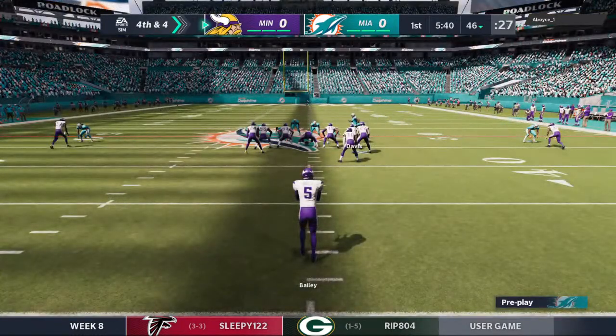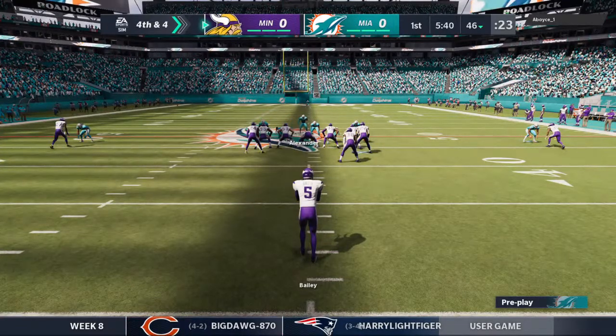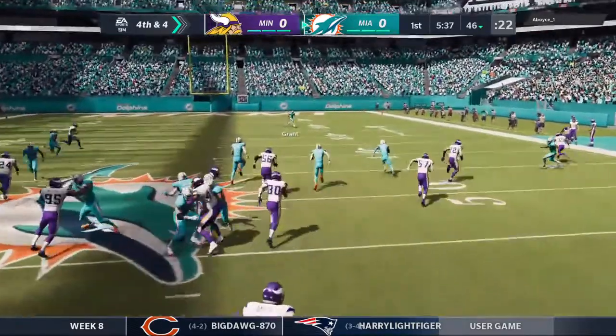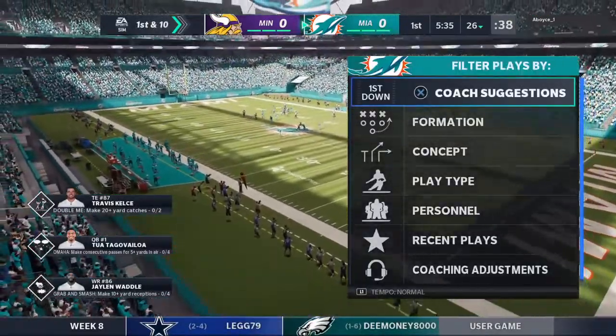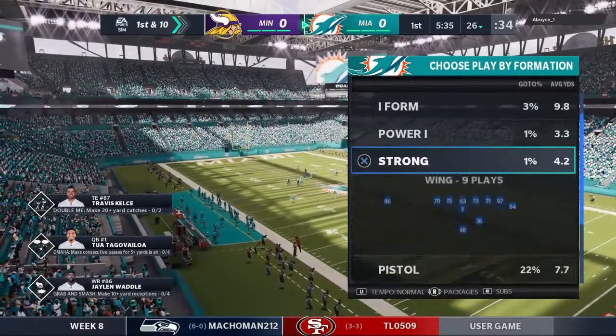The Vikings send out their punter. Jakeem Grant back deep for Miami. And here's a very low-line drive, almost whiffed on it. And a fair catch signaled for and taken successfully. Not good at all. Punt of just 24 yards there. And it'll be Dolphin football.